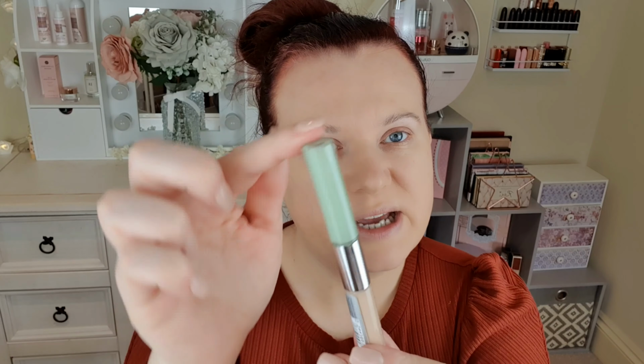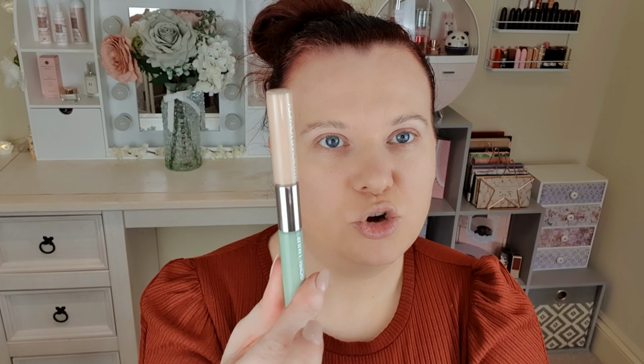Right, so the next thing I'm going to do is concealer. So we've got this one from Physicians Formula. This is the Concealer Twins. So we've got a green end and a normal concealer end in light. So the green end counteracts any redness. So we're going to put that on my under eyes and my red areas. And then we're going to go over with the concealer to sort of highlight the high points of my face and anywhere else that needs it.